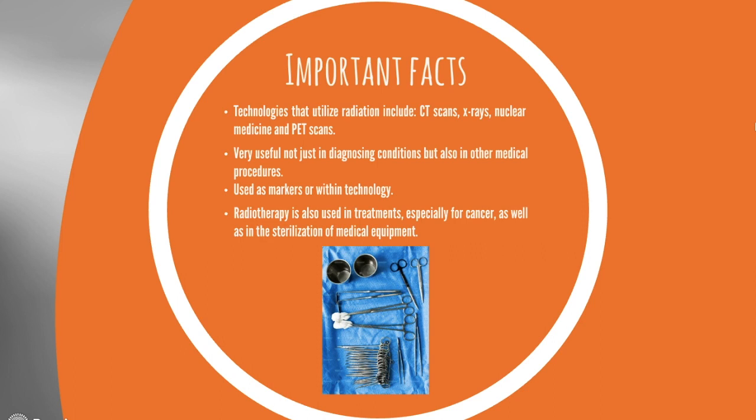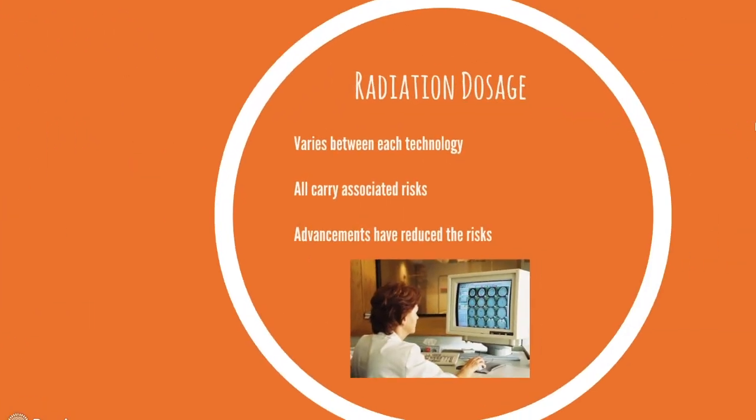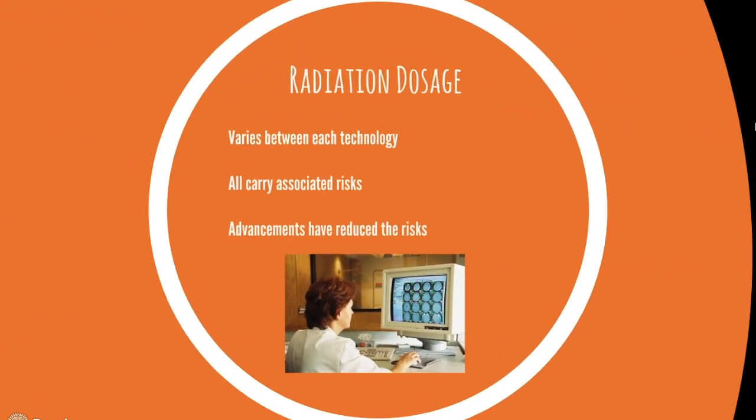The use of radioactive markers is extremely useful in providing doctors with information on organ functioning, particularly in the thyroid, heart, liver, and spleen. Radiotherapy is also used in treatments, especially in the treatment of diseases like cancer, as well as the sterilization of medical equipment. Radiation dosage varies between each technology, but each dosage of radiation, whether high or low, does carry some risks.